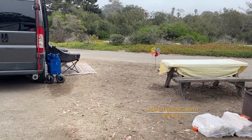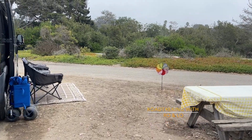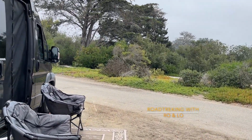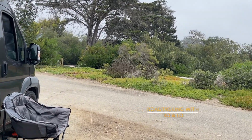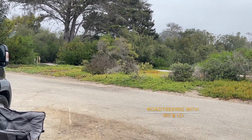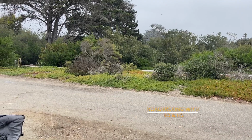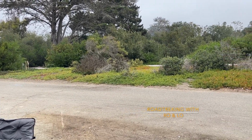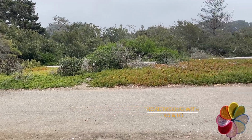Anyway, this is Pismo Beach, Oceano Campground. And there is another area that's really nice too. And it's for tent camping. And actually it's really nice. There's no hookups on it. And it's right adjacent to this one. But it's a really nice campground.